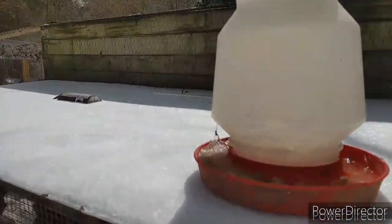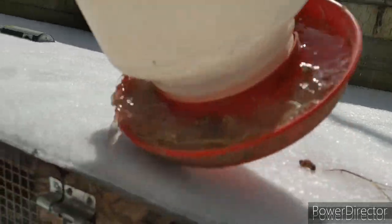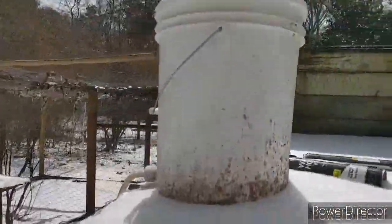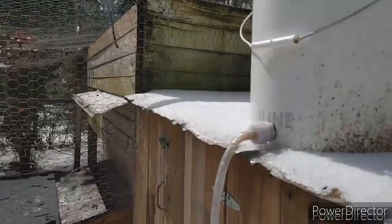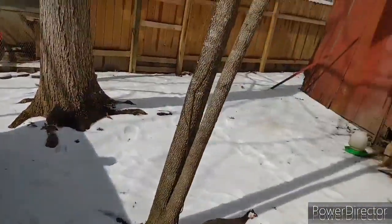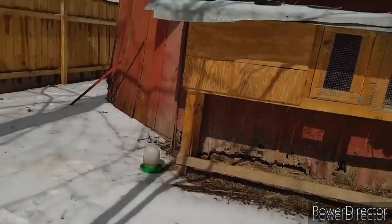We found that these waterers right here weren't a good idea. They completely froze. Starting to melt now. These quail are doing good. And then we had these 5-gallon jug waterers. We figured out that the pipe completely froze. Before the ice storm even hit, the coldness had that pipe froze. So we made sure to give them some water.